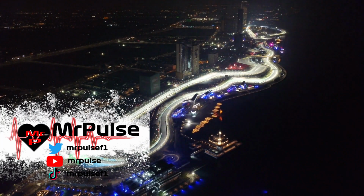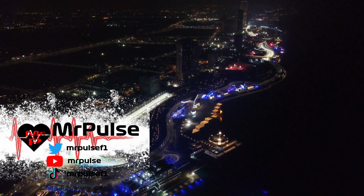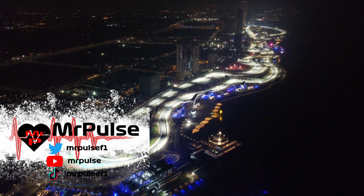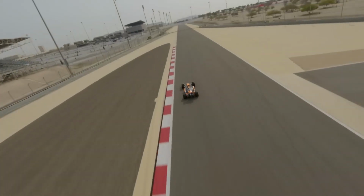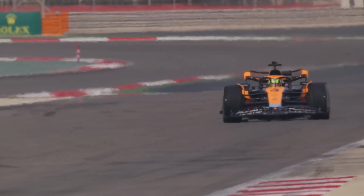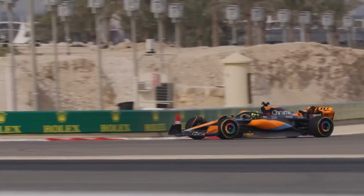In terms of circuit design, the Jeddah circuit could not be any more different than the Bahrain International circuit, which is why today we're going to be looking at and comparing the two circuits, and based on what we saw in Bahrain, I'm going to be giving out my thoughts to see who exactly is going to have a better weekend, because as I said, these two circuits couldn't be any more different.